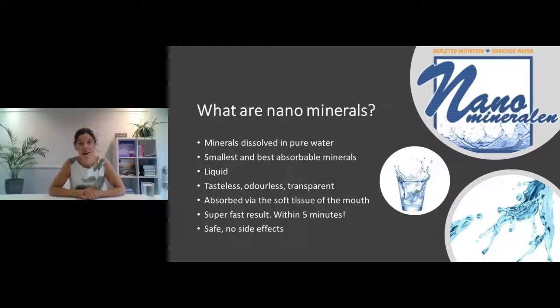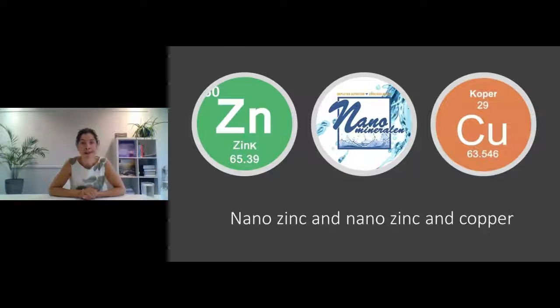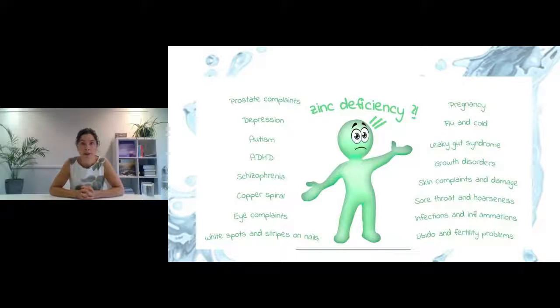And today, in particular, we're going to talk about nano zinc and nano zinc and copper, because there are 2 forms, just the pure zinc and the zinc and copper. Why would you choose either one? Basically, normally you would always choose zinc and copper, but there are a couple of incidents that you would choose just zinc, but we will go over that.